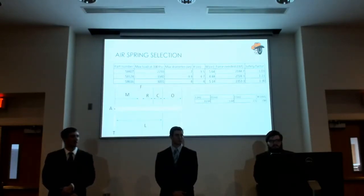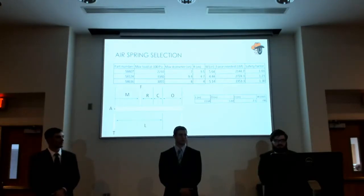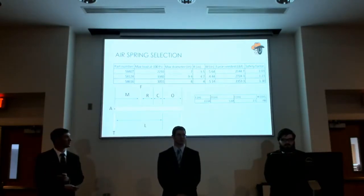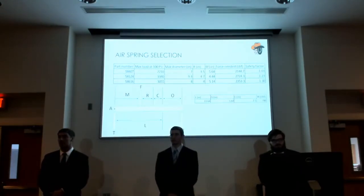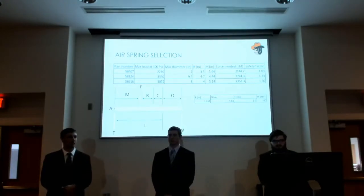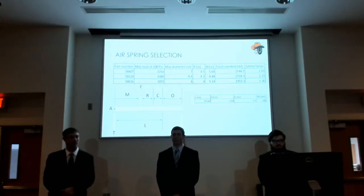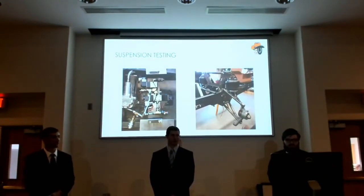Using this, we decided to look at 3 different air springs, and we decided on this middle one here, and it has a safety factor of 1.23. This is high enough because there's no danger to the operator if something were to fail during the system. You cannot lose controllability. There are safety bump stops installed and other safety interlocks that will keep you safe. So a safety factor of 1.23 is plenty for this project.